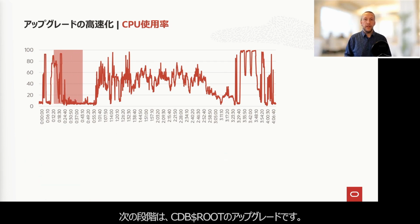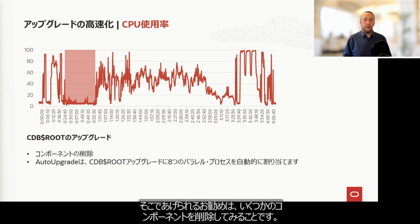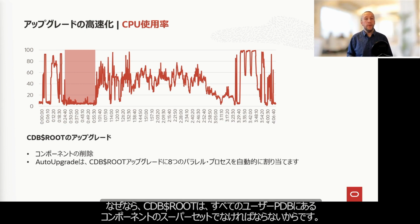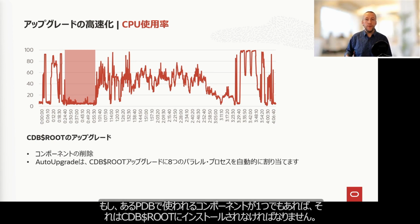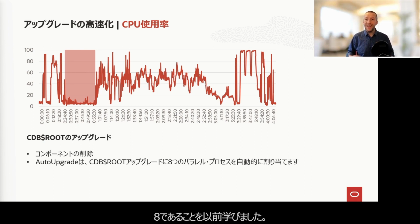The next phase is upgrade of CDB $root. The recommendation I can give you there is to try to remove some of the components, but that might actually be hard, at least in CDB $root, because you have to remember that CDB $root has to be a superset of the components that you have in all the user PDBs. If you have one component in use in one of your PDBs, it has to be installed in CDB $root. In addition to that, you can ensure that as many parallel processes as possible are assigned to the upgrade of CDB $root. We learned previously that it's 8.